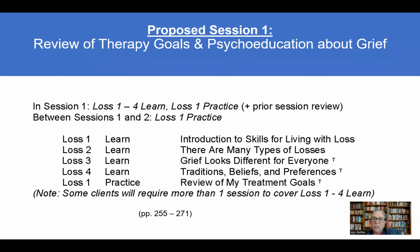So, some clinicians have asked us for recommendations for how forms fit together. So we have provided some possible session structures, but this is not intended to be a required lockstep approach. This is just some recommendations that may or may not be useful for any of your individual clients. So here you see how a review of previous treatment goals is then linked to beginning psychoeducation about grief.